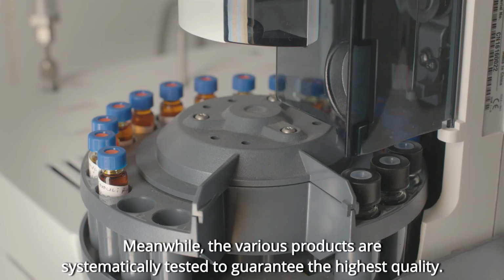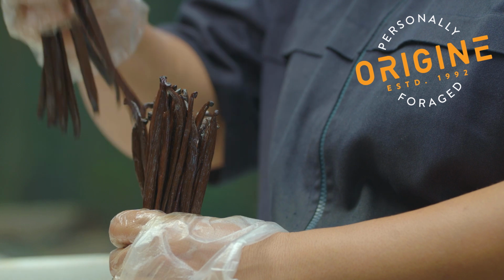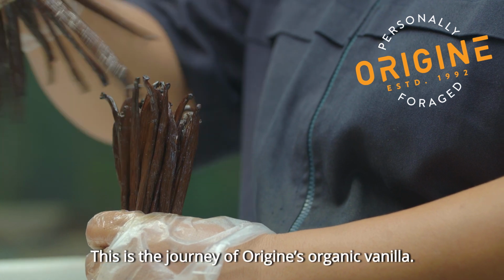Meanwhile, the various products are systematically tested to guarantee the highest quality. This is the journey of Origine's organic vanilla.